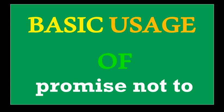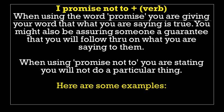Basic usage of promise not to. I promise not to plus verb. When using the word promise, you are giving your word that what you are saying is true. You might also be assuring someone, a guarantee that you will follow through on what you are saying to them. When using promise not to, you are stating you will not do a particular thing.